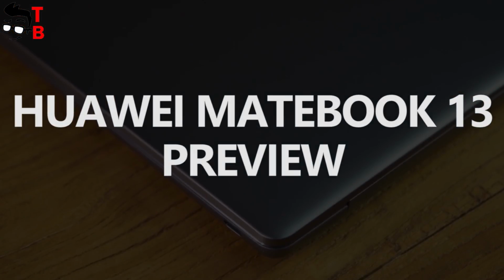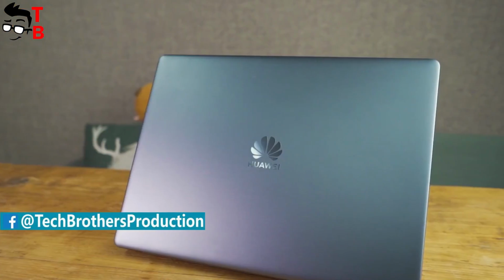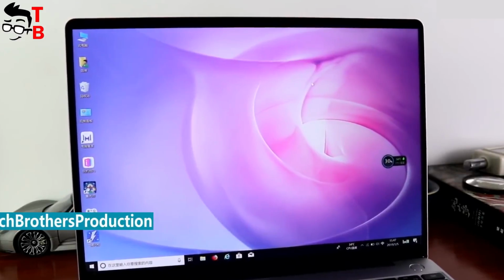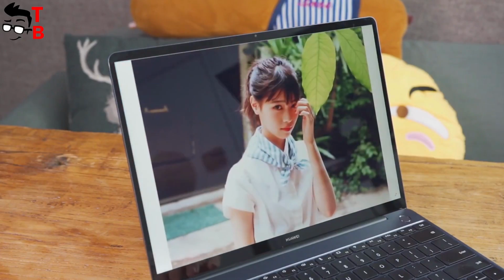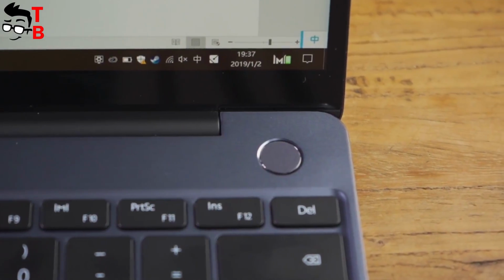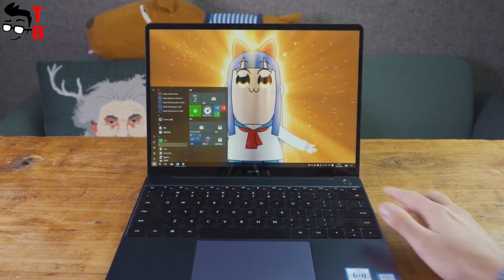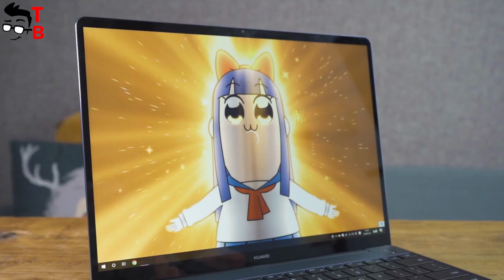Finally, Huawei released a portable laptop. To be honest, I don't remember Huawei laptops cheaper than $1,000. But here is Huawei MateBook 13. Although its price is only $800, it provides premium features. The laptop comes with 13-inch 2K display, 8th generation Intel processor, 8GB of RAM, 256GB of SSD, and much more interesting features. In this video, I want to tell you about main features of Huawei MateBook 13 and why it should be your next laptop.